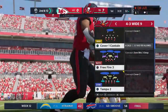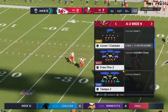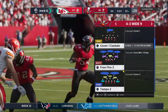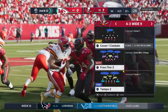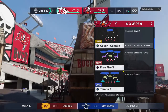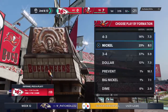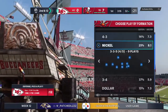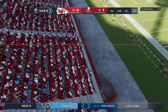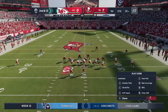On the carry. 2 yards the loss, 2nd and 12. On the tackle. Part of their struggles last week was getting these negative plays on 1st and 2nd down. That's something they have to be wary of as this game continues. First play of the drive goes the wrong way. Here's 2nd and 12.